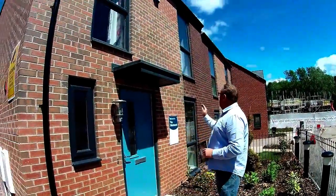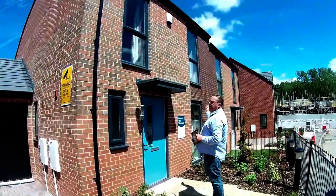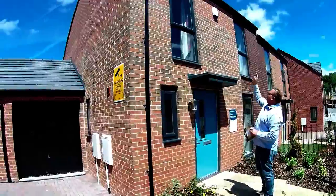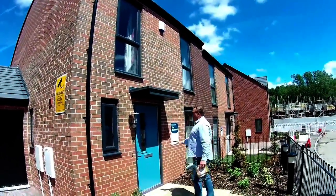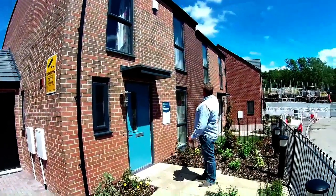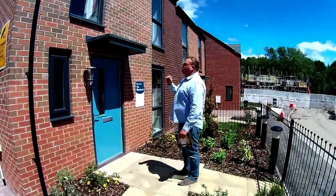This is the house type, the beautiful Westwood. It's a three bedroom, semi-detached, link detached, whichever you like. You can see these beautiful graphite windows here, really tall sub-frame windows. Nice bit of brick, with good brick detailing. Bit of differential in the brick there, slightly dark. But anyway, let's come take a look at this beautiful Westwood.